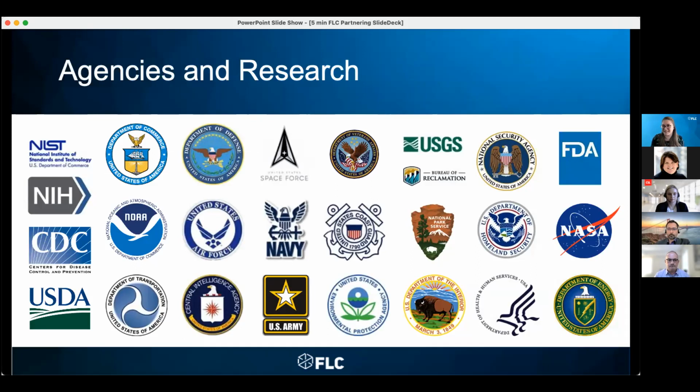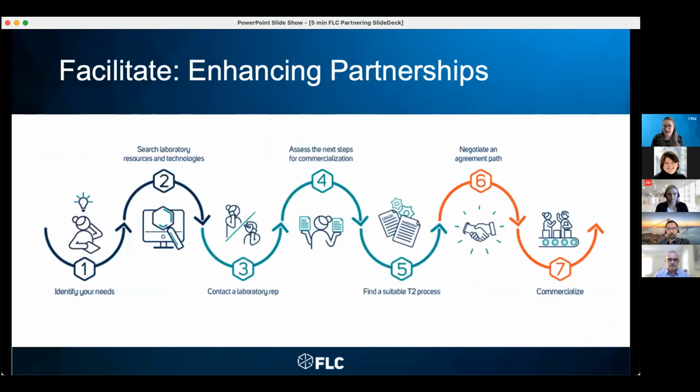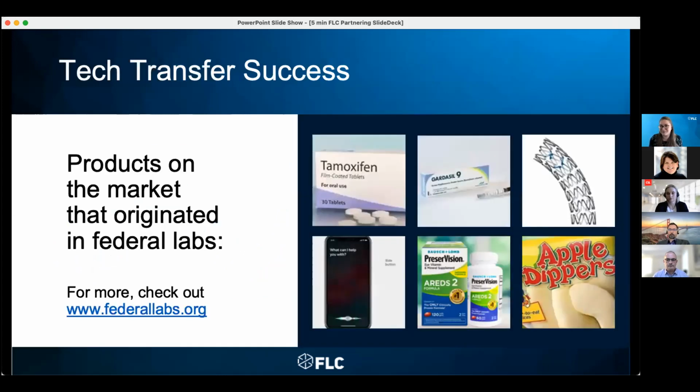Hopefully you recognize them. Basically, how we do this is we identify your need, we search our laboratory resources, then I put you in touch directly with a laboratory representative so that you can have that one-on-one conversation with them and determine what your needs and next steps are. That's how you access the next steps for commercialization. So what's the best option for you all moving forward? And then you negotiate an agreement path and hopefully commercialize. So sounds pretty easy, right?